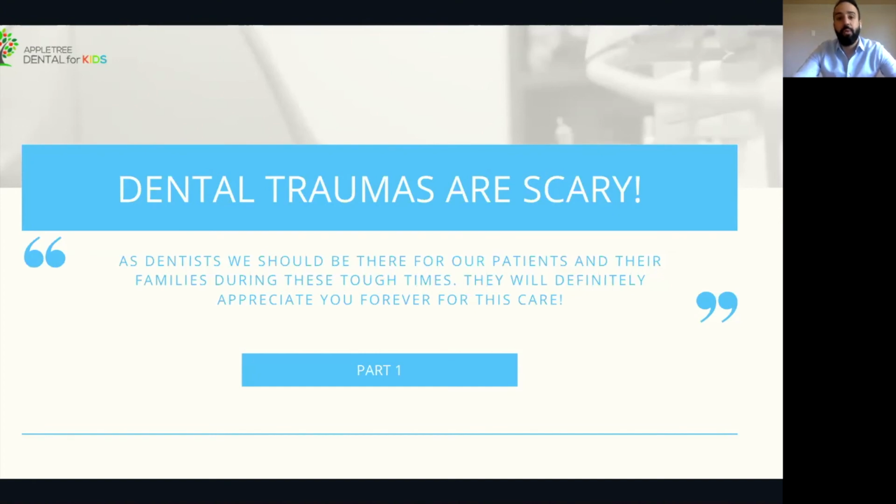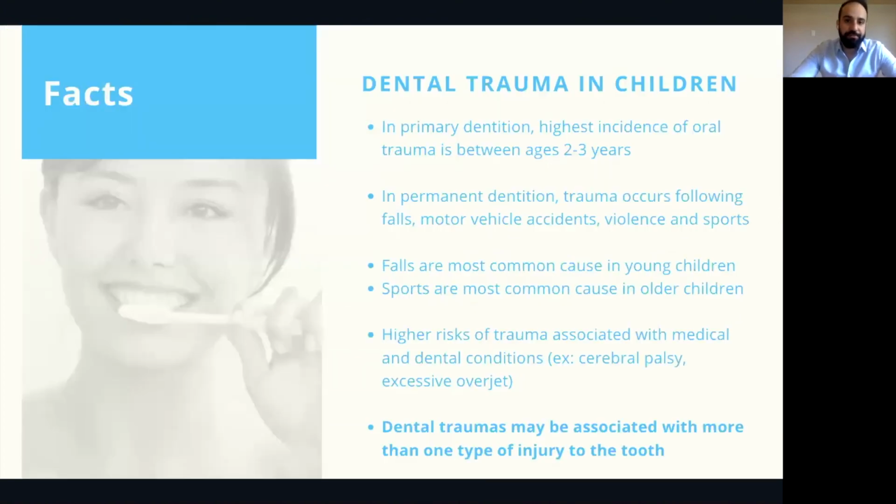So this is part one, which will cover primary dentition. But before we get into that, I want to share some facts about trauma in children.